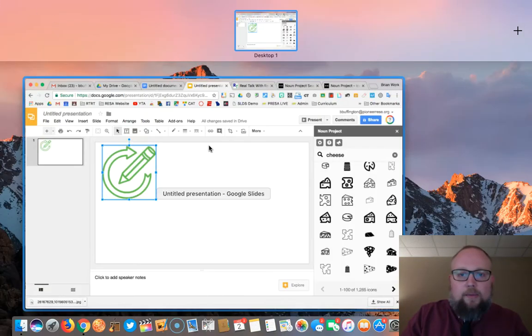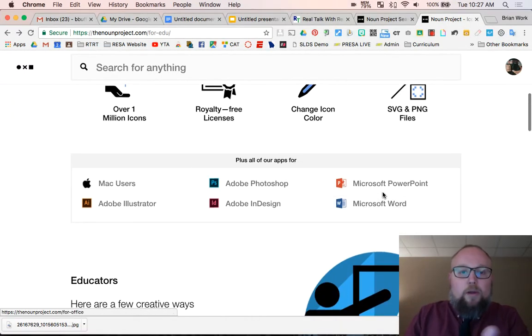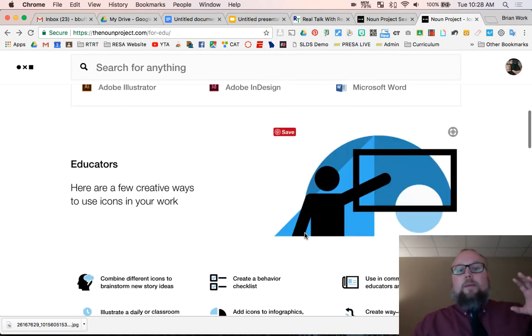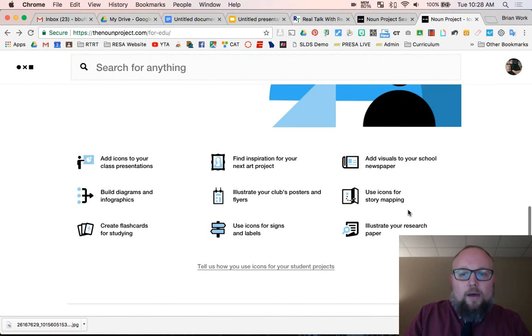And they have a standalone app. Let's see if I have the standalone app open. I don't have it open. There's a standalone app for Macs. It also integrates with Microsoft. Let's see if I can find it right here. There it goes. It integrates with Word and PowerPoint, plus all the major Adobe products that deal with graphic design, and then Google Slides, Google Docs. So tons of ways. And here are some creative ways that people can use this. You can combine different icons to brainstorm new ideas, which we need. Students can build their own dictionary, using communication with other educators and parents. And then students could use these as well.